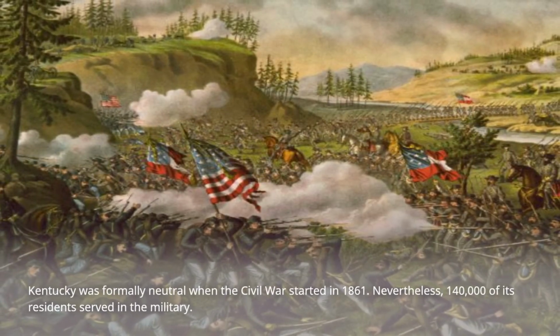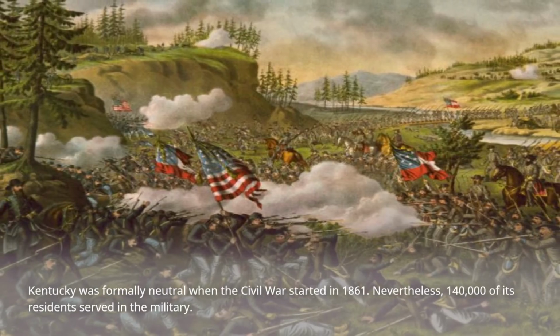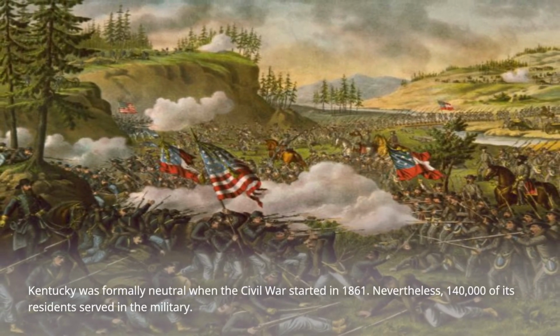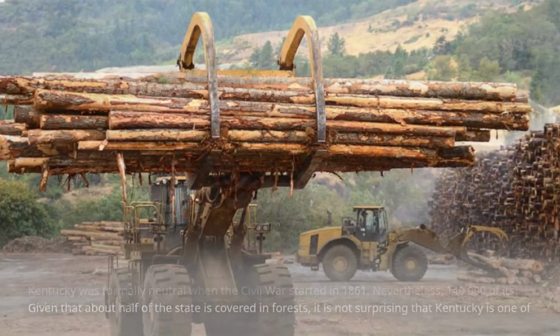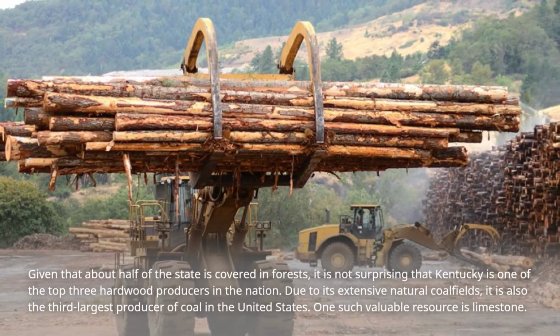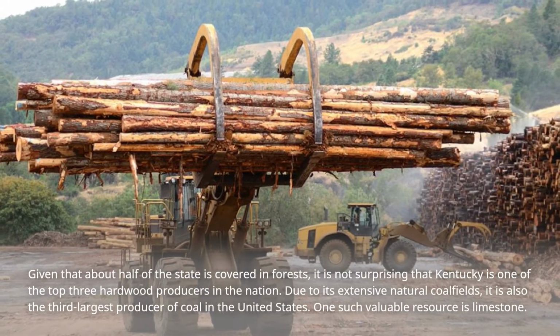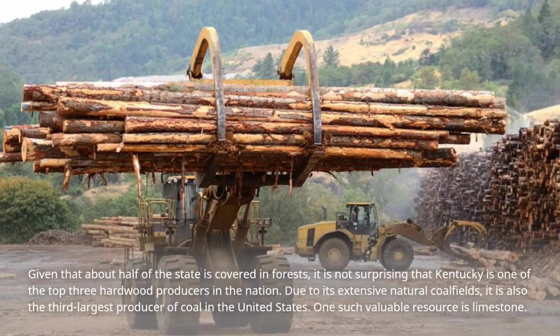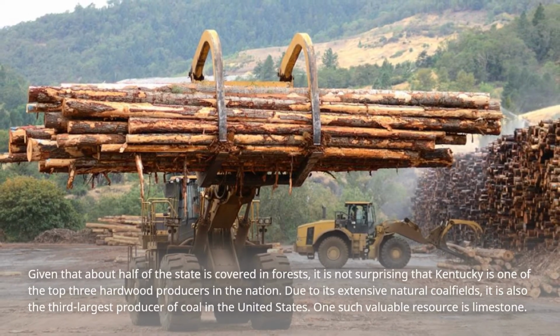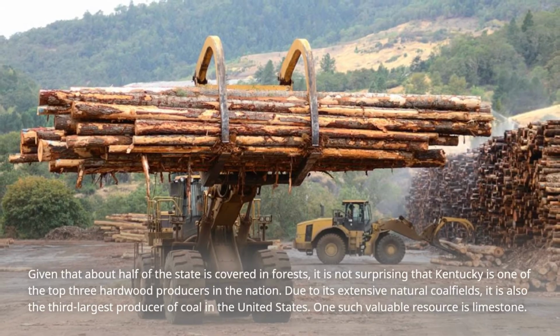Kentucky was formerly neutral when the Civil War started in 1861. Nevertheless, 140,000 of its residents served in the military. Given that about half of the state is covered in forests, it is not surprising that Kentucky is one of the top 3 hardwood producers in the nation. Due to its extensive natural coal fields, it is also the 3rd largest producer of coal in the United States. One such valuable resource is limestone.